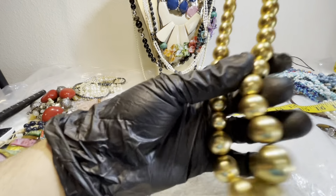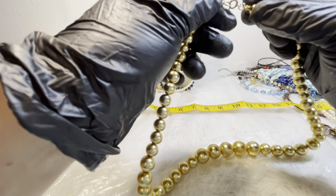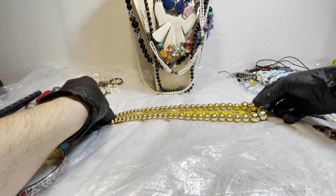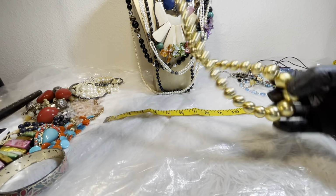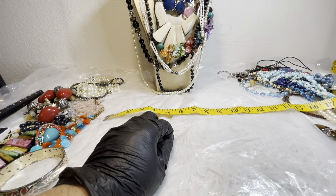This doesn't have much weight. It's kind of light. It's just a pretty faux gold bead necklace. That measures 12. I would do 5 on that. It's really pretty. 24 inches wearable.